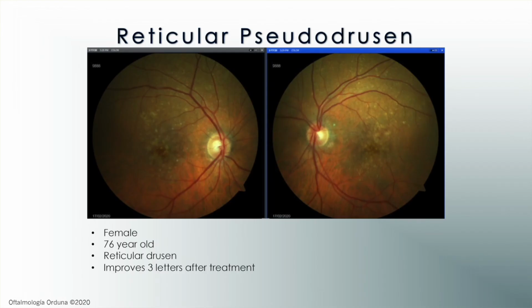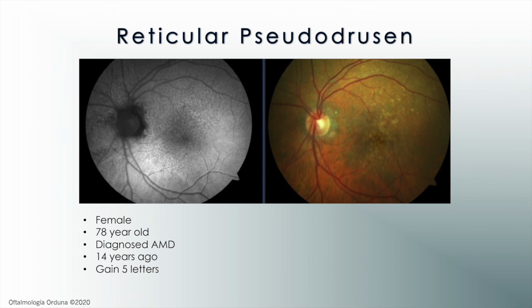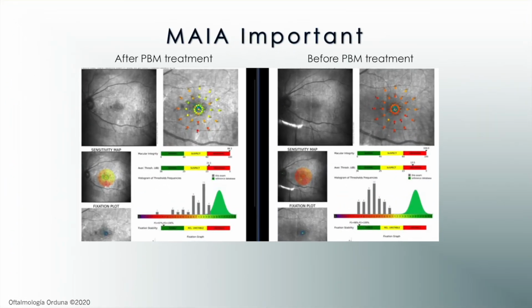Here you can see another reticular pseudodrusen case. The patient has soft drusen combined with reticular pseudodrusen. Then the patient improves 3 letters after treatment. This is another case of reticular pseudodrusen. The patient gained 5 letters after treatment with no complication. Here you can see a very important improvement after treatment in a patient with dry macular degeneration.